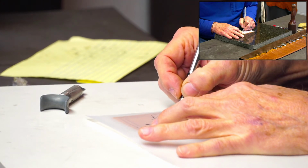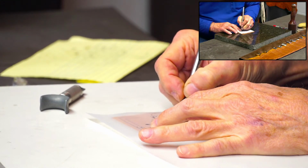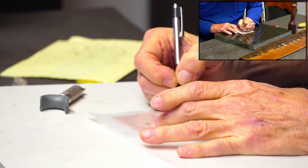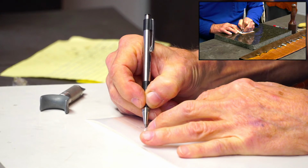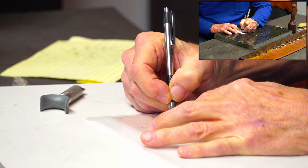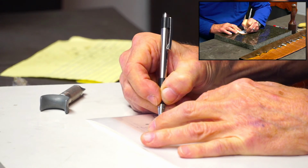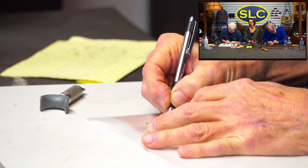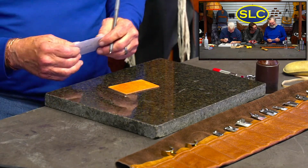That's what Denny said. I don't normally like to trace things like this, but since I decided to have a border on this thing, I knew I was going to need more room than what I got. So we'll just have to pare things down a little bit. Which, as most of our audience would know, that's what leathercraft's all about, is fixing your mistakes. Wouldn't you say, Denny? I would. That's what most of my leather craft's about.